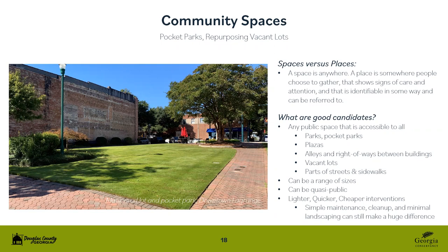And the second key is to do lighter, quicker, and cheaper projects to get you started. So if you want to have a kickoff, you don't have to go and say, we're going to demolish a vacant building and put a park in its place, and we're going to landscape it, and we're going to add all this street furniture. It could start with something really small.